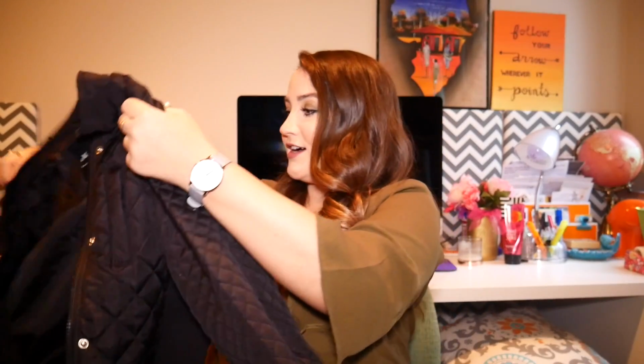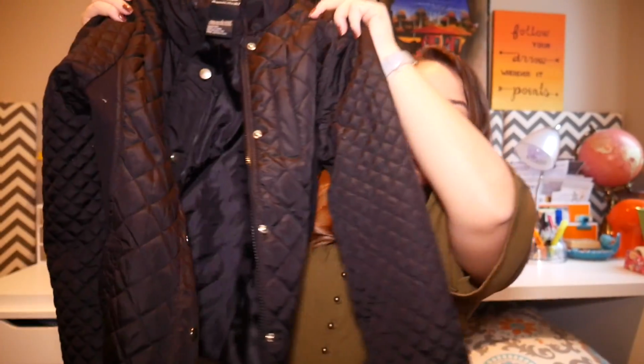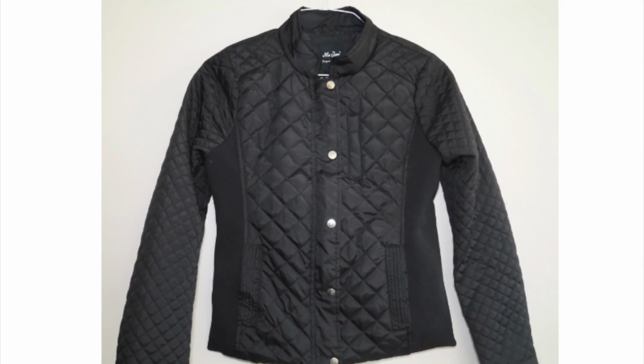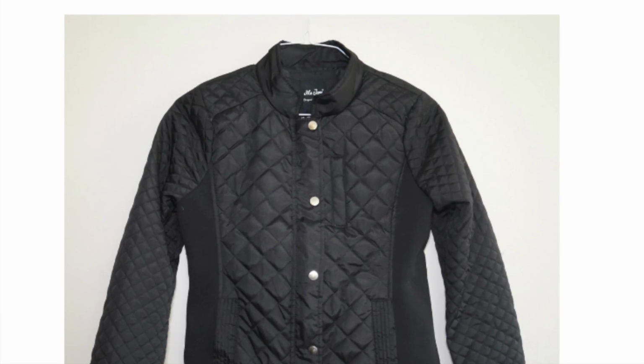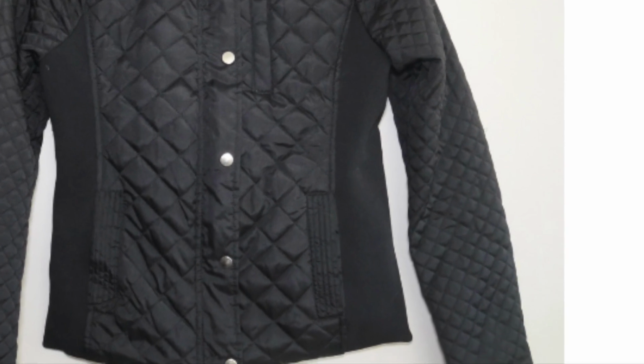So this first one is this black jacket, and I'm going to post photos too so it's a little easier to see. It's kind of quilted, and the side panels are kind of stretchy like this, and it has some snap closures. I really like this jacket. I just got it this fall from TJ Maxx. Yeah, this is like the only place I shop.